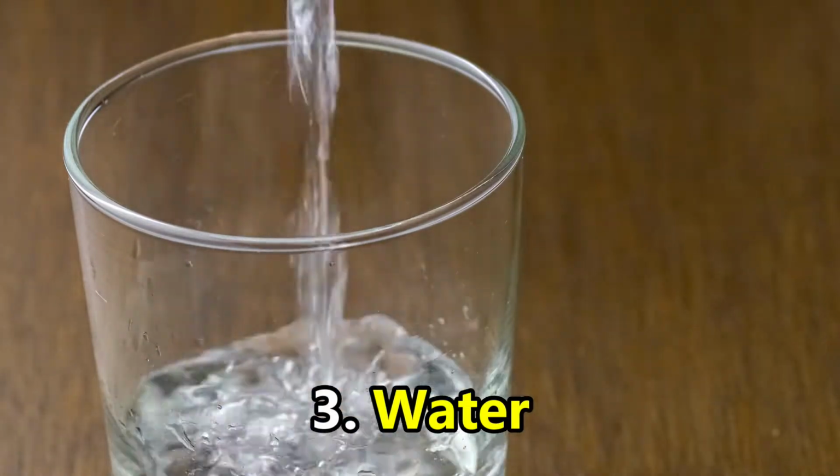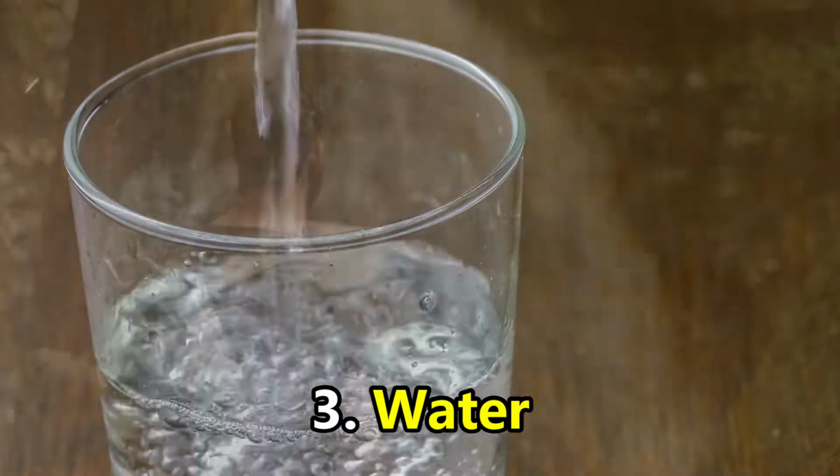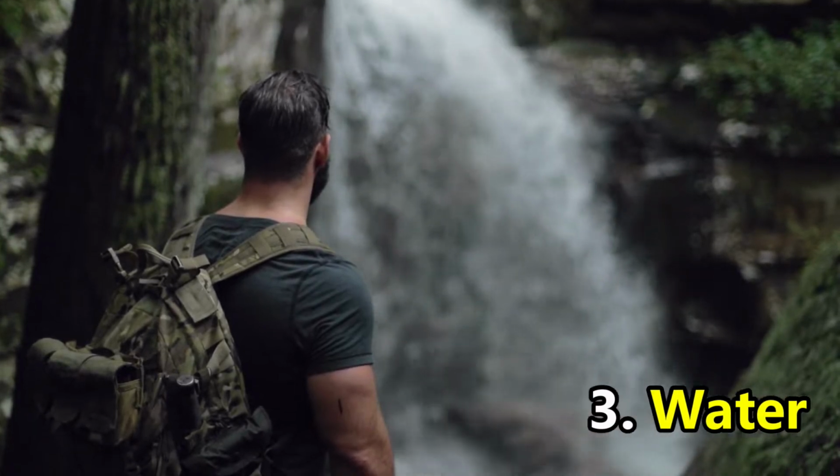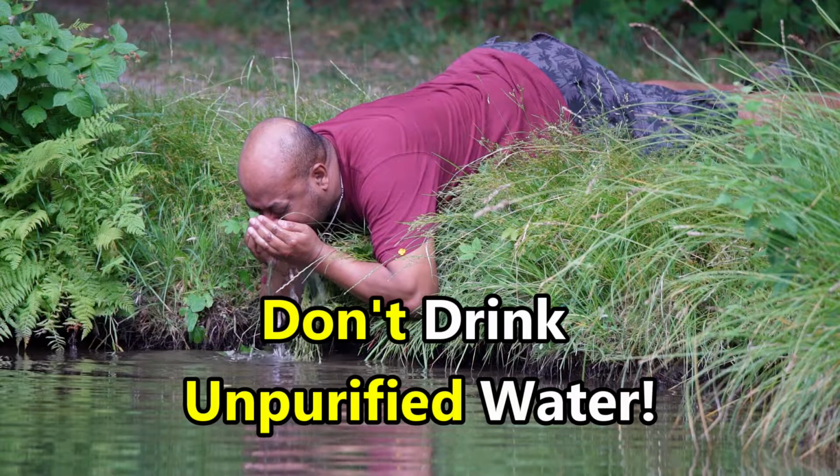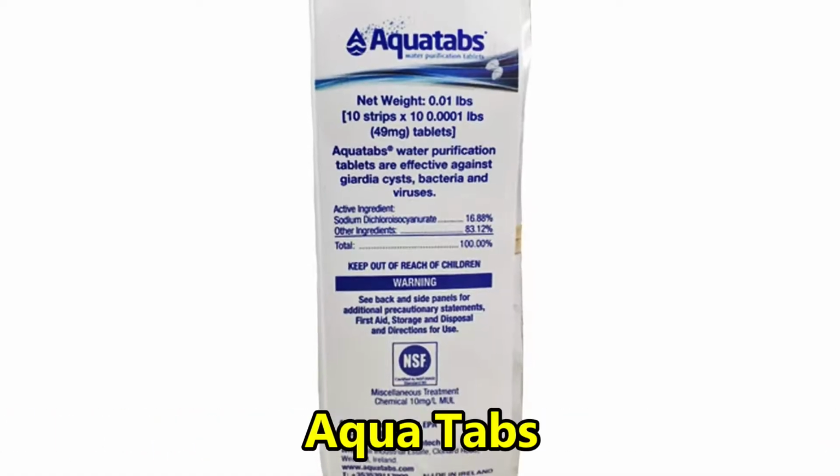Number 3. Water. Your body can only survive 3 days without water, so it is a great idea to have at least 2 different ways that you can purify water if your power goes out. 2 really great options are the SteriPen and Aquatabs.